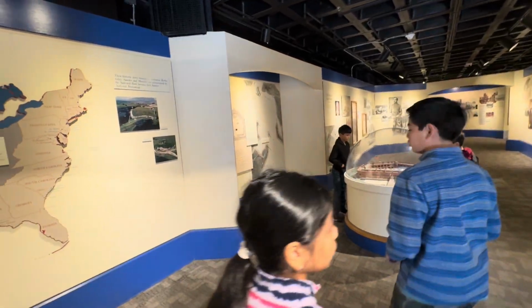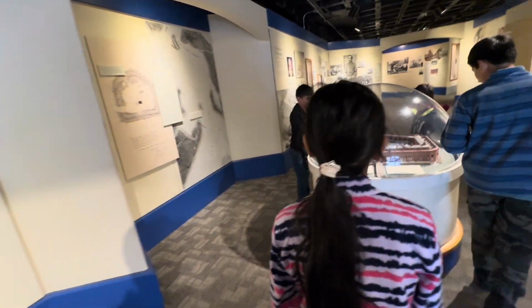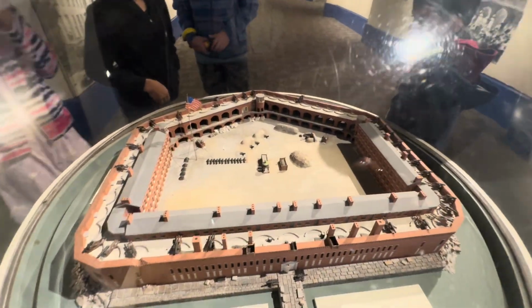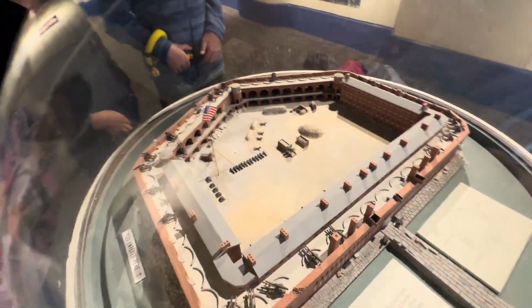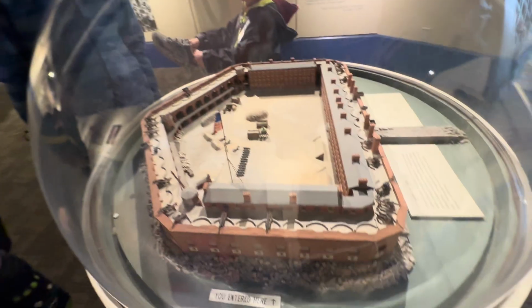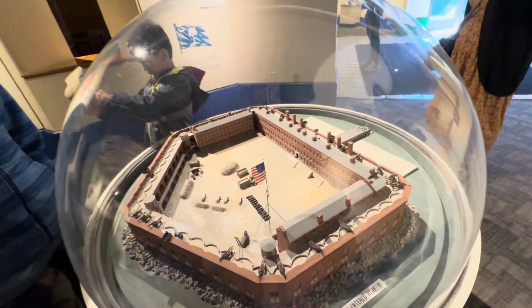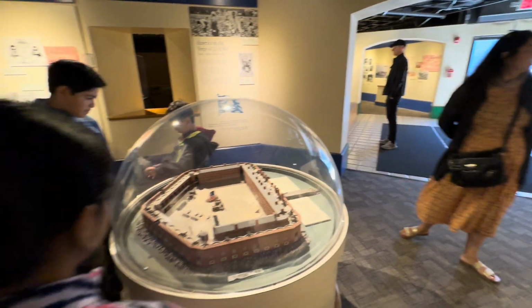Now we're checking out the museum inside the fort. Oh, check out the nice replica of the fort. So this is like the bird's eye view. Nice.